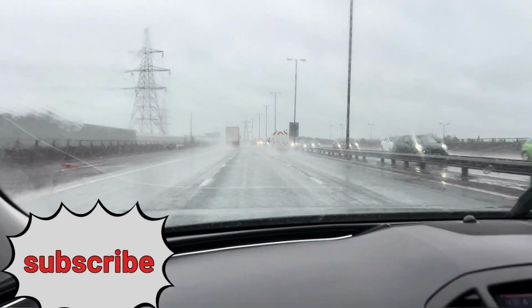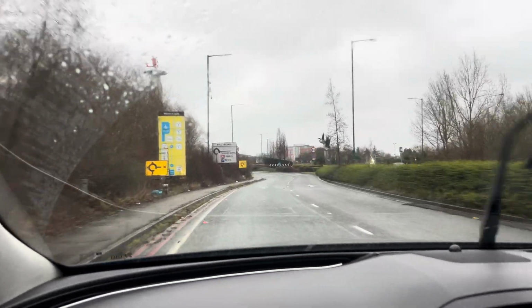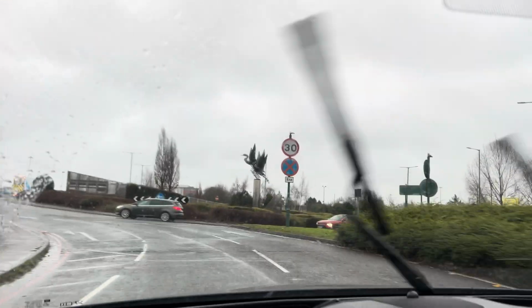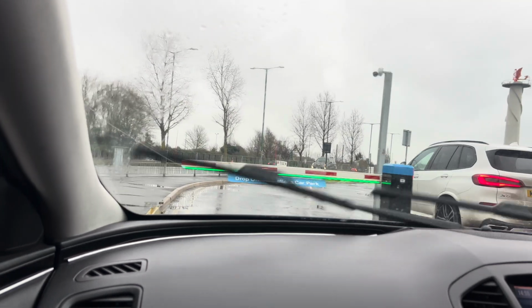This is the very start of our fun journey to Agadir, Taroudant and Marrakech, Morocco. We'll be very happy to visit and explore there. As you can see, we're currently on our way to the airport in the cold rain of England, which doesn't please anybody. Now, we're approaching the parking lot.